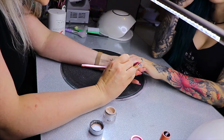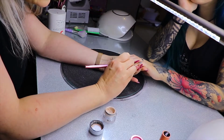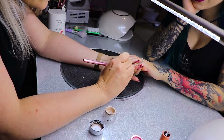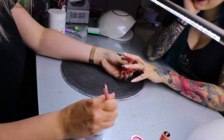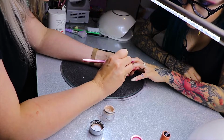So, these pimple nails, we need to start out with some skin. So, we're going to paint them. Oh, we're doing them skin colour. A nice skin colour. Because, you know, authenticity. This is actually really nice. You've done like one coat.